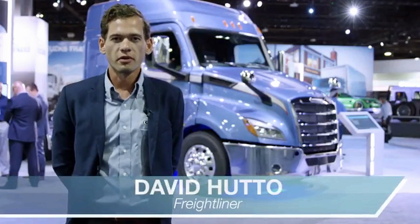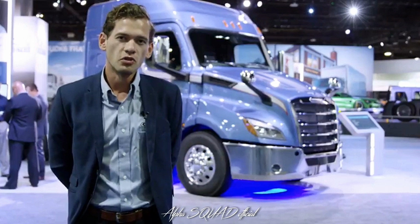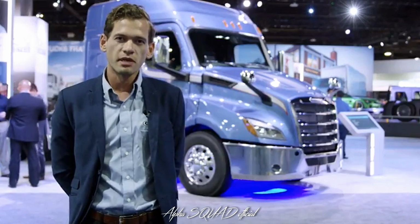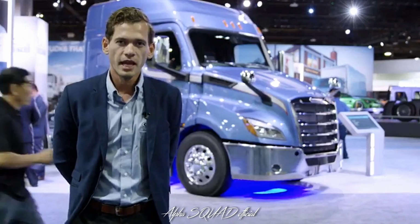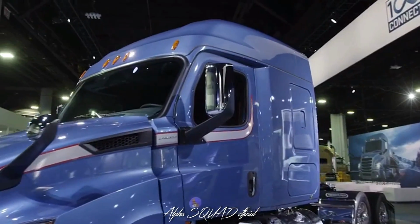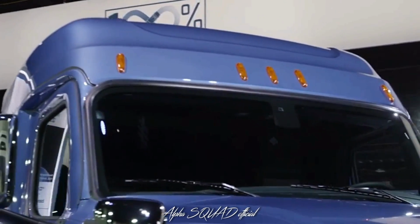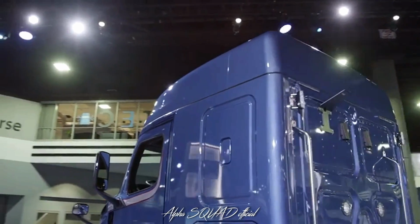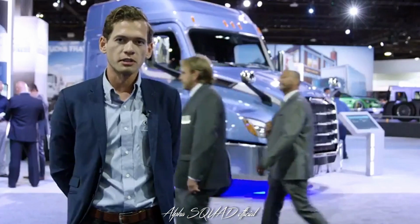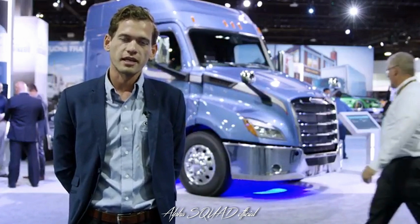My name is David Hutto with Freightliner Product Marketing, and I'm really excited because behind me is the new Cascadia in the 60-inch mid-roof XT configuration. In addition to the 60-inch, we have a 48-inch and a 72-inch mid-roof configuration that customers can now spec on the Cascadia. This allows them to optimize the roof configuration based on their application and enjoy all the features and benefits of the new Cascadia.